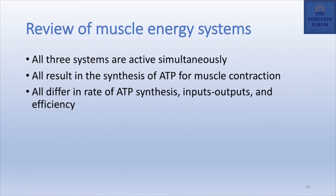It will result in the production of this pyruvate or lactate. And if oxygen is available in great enough levels, that will then enter the aerobic energy system. So generally, whenever we're exercising, all three energy systems are going to be active at various levels. Your body will prefer to use the aerobic energy system when possible because it's the most efficient, has the least amount of negative byproducts, and so on.